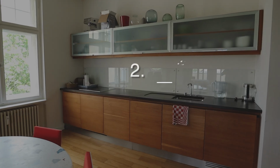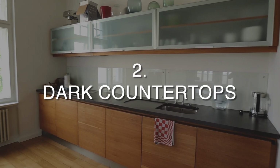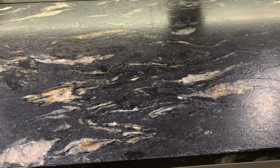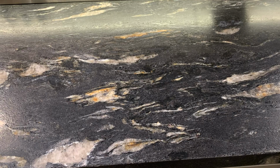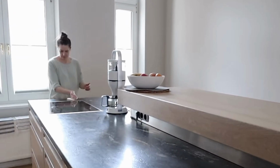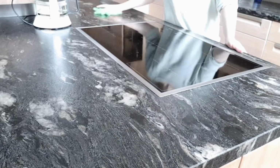Next up on this list, along with dark flooring, dark countertops are really hard to keep clean. However, I do want to say that not all dark countertops are created equally when it comes to this. So for example, in our old home in Berlin, we had dark black granite countertops, but they had veins of white and goldish and oranges and flecks of gold through it. That broke up the darkness and made it easier not to see if there were crumbs or water or anything else out on the countertop.